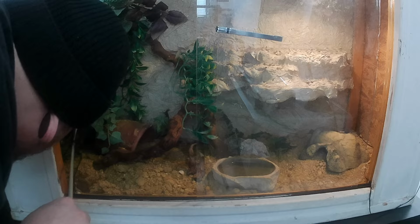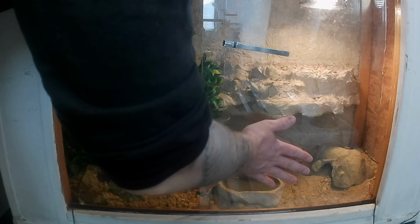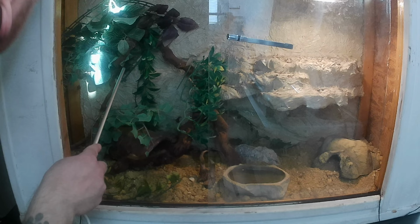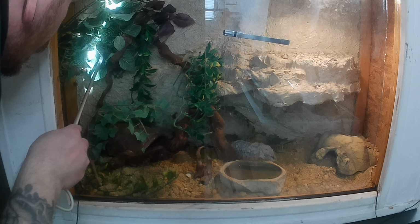So I'm gonna check the other side. She might as well be hiding in here. So yeah, I found her. She is hanging out right back there. But yeah, super good camouflage.